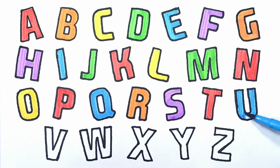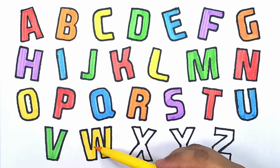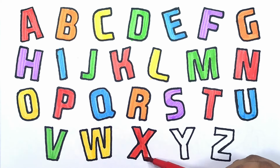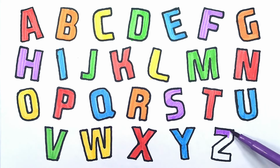U is for umbrella. V is for violin. W is for walrus. X is for xylophone. Y is for yo-yo. Z is for zebra.